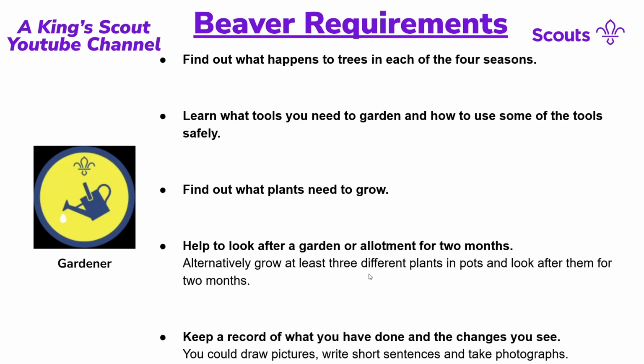It says here alternatively you can grow at least 3 different plants in pots and look after them for 2 months instead. If you're in a particularly urban environment and there really isn't anywhere nearby that is green space or soil space, then you can buy some pots and do that. There's a few different ways you can go about this.